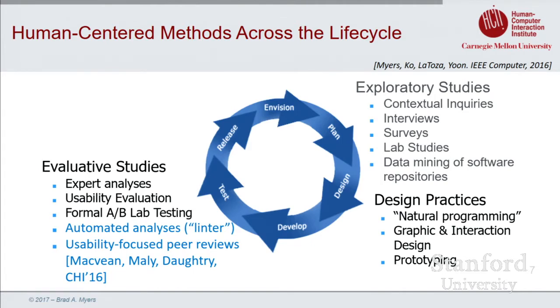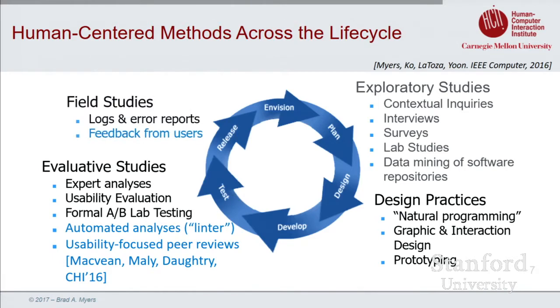Andrew McVean at Google has reported that the key techniques that they use are automatic analyses. So they have tools that will automatically run through an API and find certain problems, in analogy with the lint tool for C. And they also make heavy use of peer reviews or design reviews or code reviews to look at the APIs. And then finally, after release, there are lots of different mechanisms you can use, log analysis, error reports, feedback from users, and so forth.